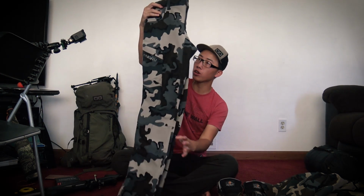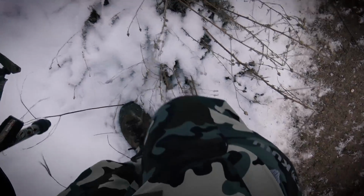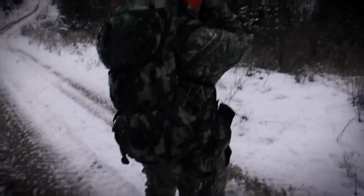But as we progress later into the season, I'm probably gonna switch over to this one. This is the Kuiu Attack pants. I've worn this one on one of my hunts last year during late season, and it's perfect. I love the fit of this pant. It's a very athletic fit, and so I'm a big fan of this one.